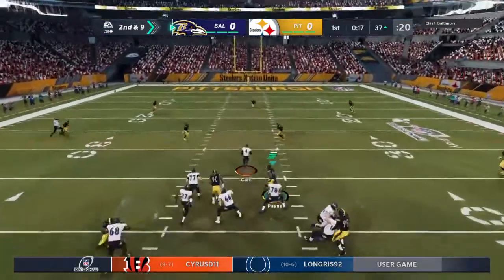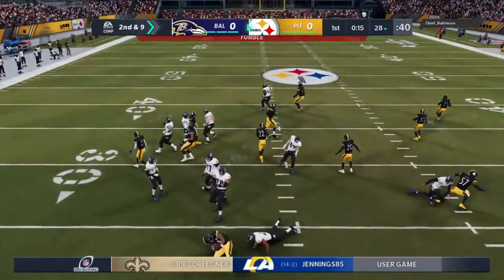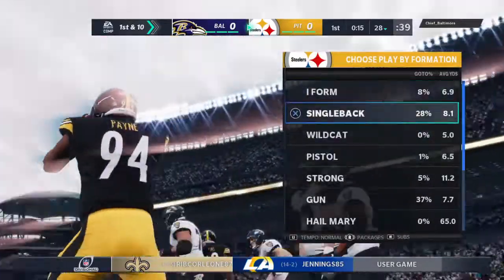Now this time Carr throws. And now the ball's out. Carr lost it. Fumble. And it's picked up by the Steelers. And his guys are going to get the football at the 28-yard line.